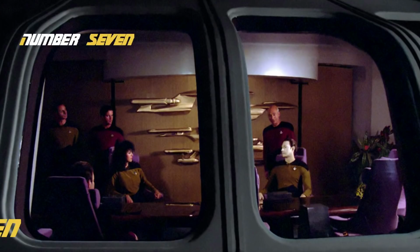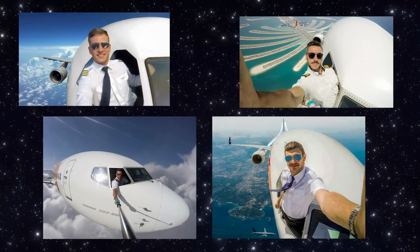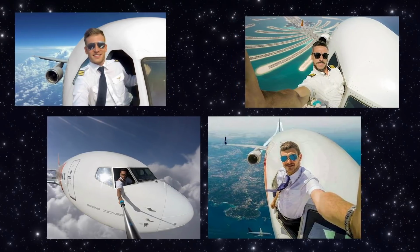Number 7. The windows could open. So you know those pilot selfies where the pilot just literally leans out the window and takes a picture of himself while they're flying in the air? Well, no, you couldn't do that on the Enterprise, opening up the window to space and taking a hollow image of yourself. No, it doesn't work like that. And even those pilot selfies are fake, by the way.